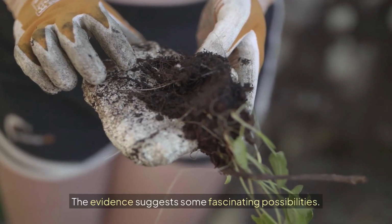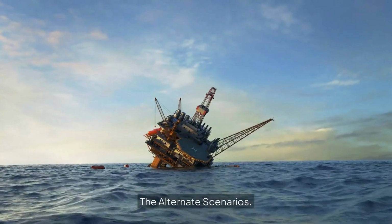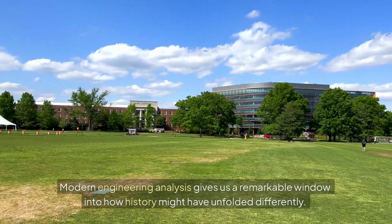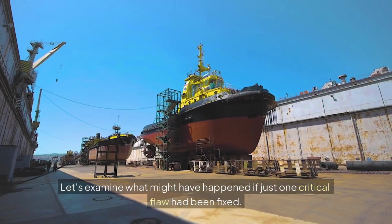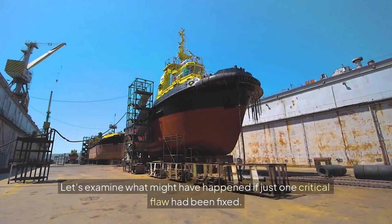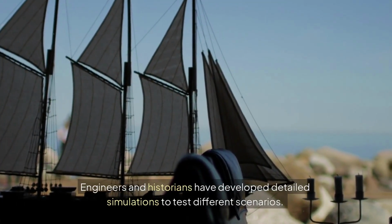Could the Titanic have survived if just one thing had been different? The evidence suggests some fascinating possibilities. What if? The alternate scenarios. Modern engineering analysis gives us a remarkable window into how history might have unfolded differently. Let's examine what might have happened if just one critical flaw had been fixed.